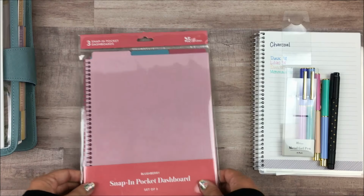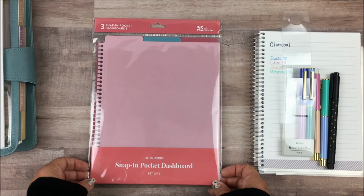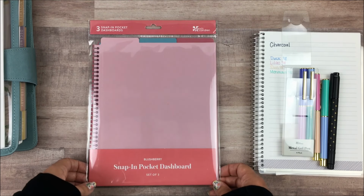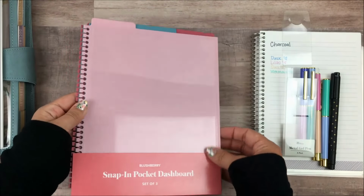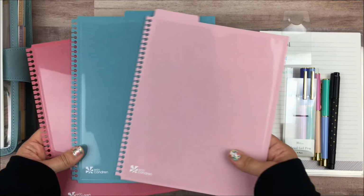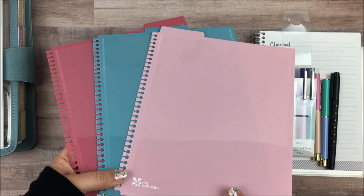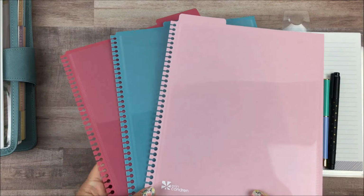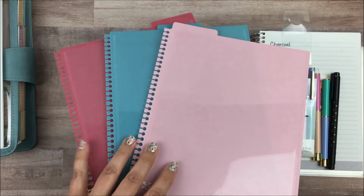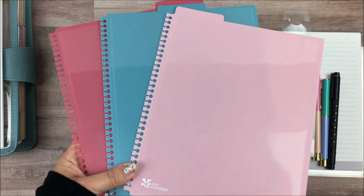And then the final thing that I got are these snap-in pocket dashboards. These are probably one of my favorite new products from ERIN CONDREN. I guess they're not that new anymore. I think they've been around for a couple years, but I am obsessed with these. There are so many different ways that you can use these to just add extra functional planning space to your planner. And look how pretty these colors are. I think this is my favorite set yet. The original ones that they released were clear, which was awesome. I love the clear. And then last year they released some colored ones, but this color combination is just totally me, and I just love it so much.